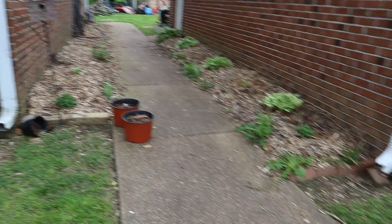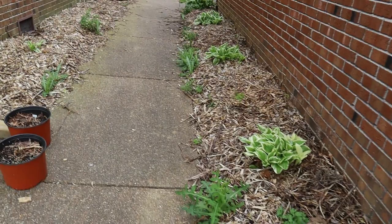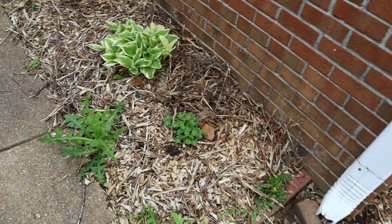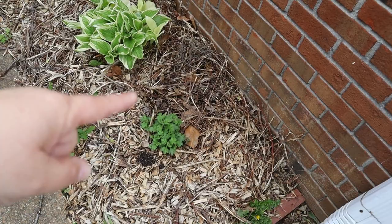There's mine and Steven's rose. I have a story on that if you want to go back and find that video, if I don't link it here. And of course, as you can tell, we did put wood chips down. The hostas have come through it. And along the edge of the beds is wild lettuce and dandelion. There's also a mum that came back right there from last year. So I think this is going to be its second year, so it's well established now.